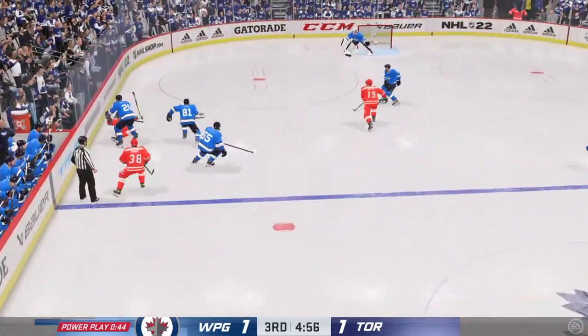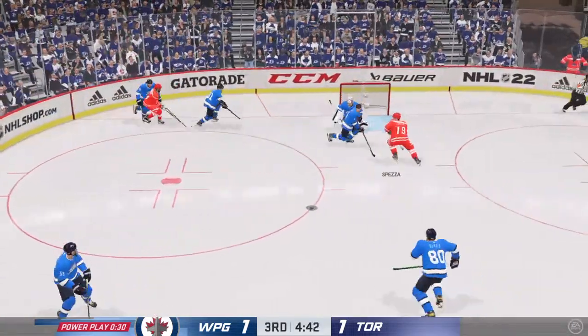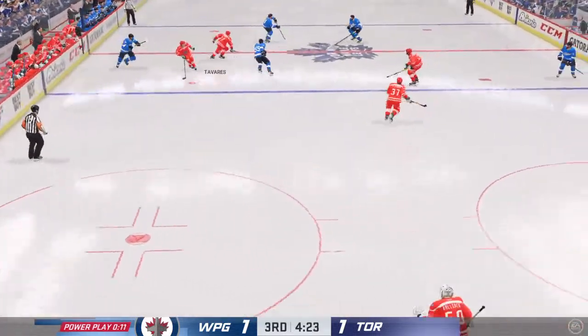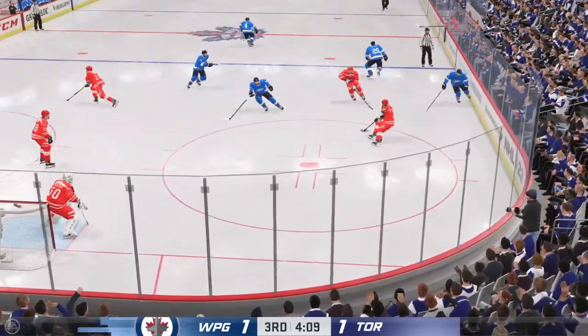Toronto in again. Simmons to the net. Closed off. Spezza getting up slowly. Here's Simmons back in front for Jason Spezza. Could not settle the puck down. 20 seconds to go in the power play. Spinning. Here's Dubois at center. Pionk. Back with it. This finds Connor. Knocked along the boards. Toronto.